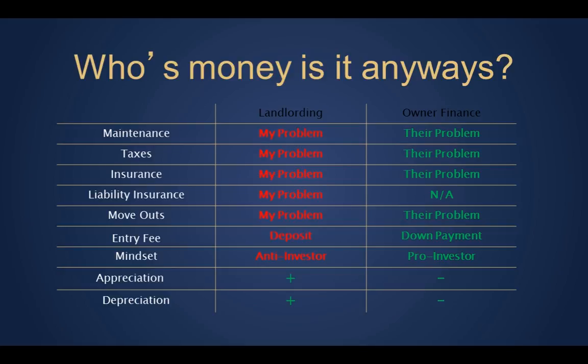So now you want to talk about appreciation and depreciation, which is the big argument for the landlording side of the coin. We're going to revisit that in a minute. Anything else you see on here, Scott? No, not on this slide.